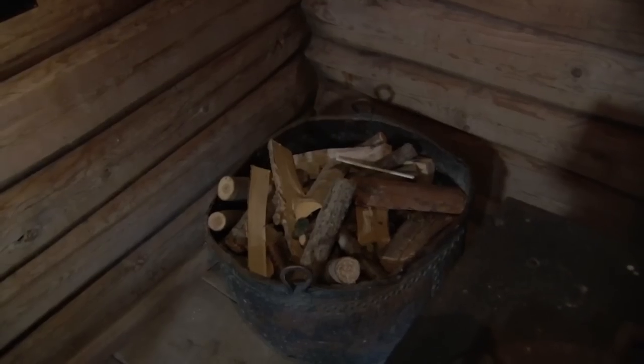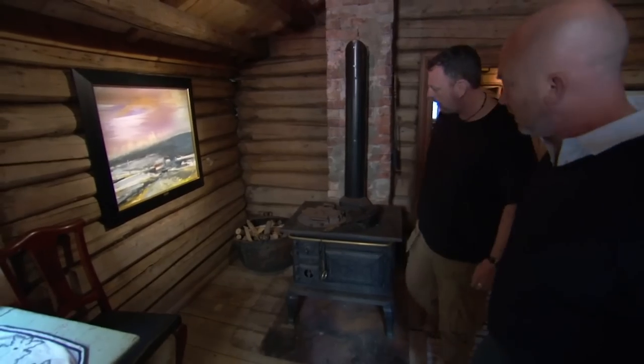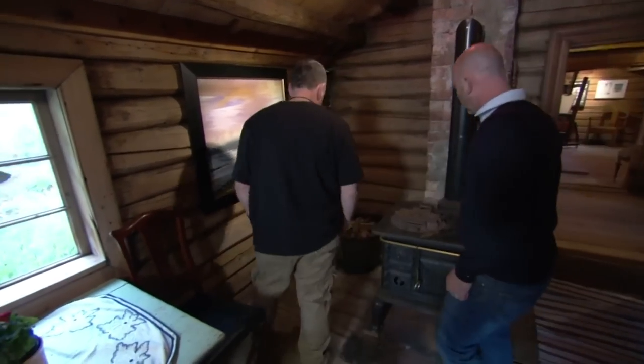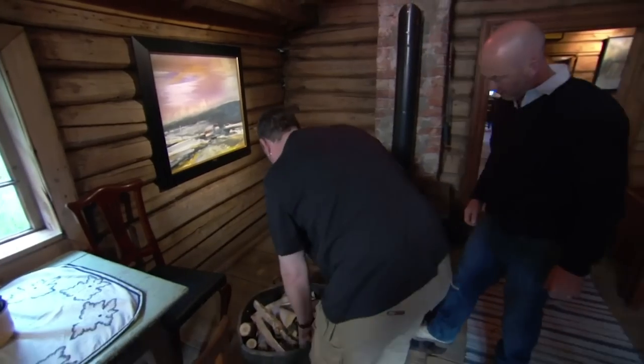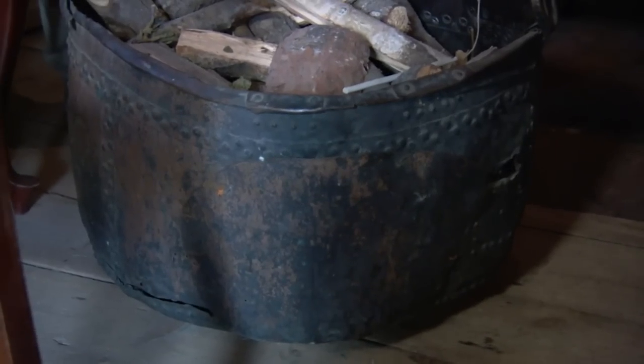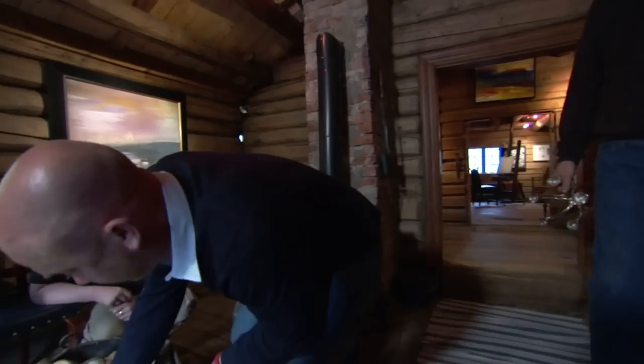While Christian rings his friend about the candelabra, Drew is keen to find the other pot that might be for sale. Okay. Yeah, drag it out. It's a lot more battered than the other one. That's just the only odd bit, but still.